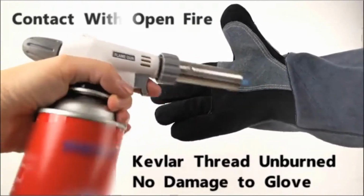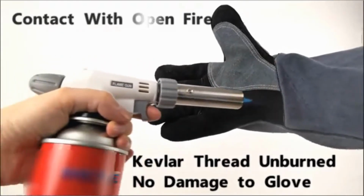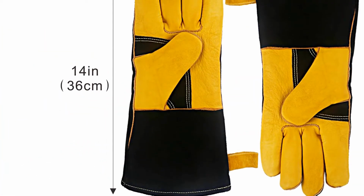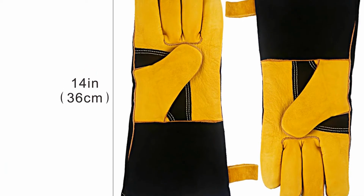These are the perfect gloves for both novices and professionals and can be used for more than just welding. They are suitable for grilling, wood fire cooking, oil pipelines, shipyards, manufacturing, and much more.